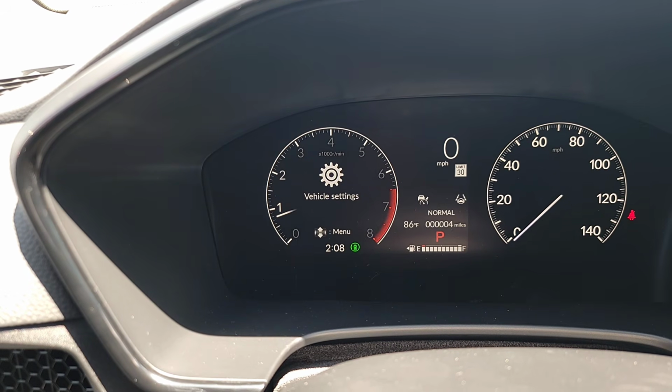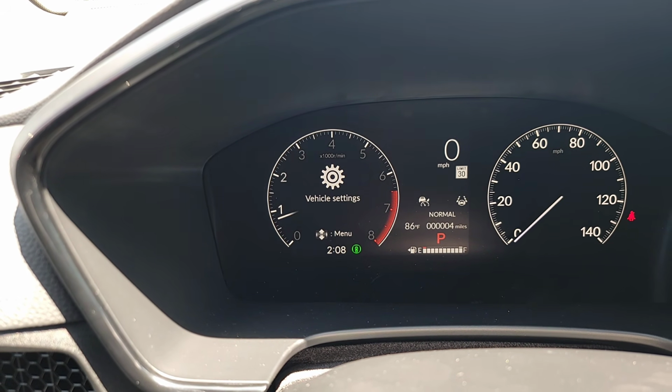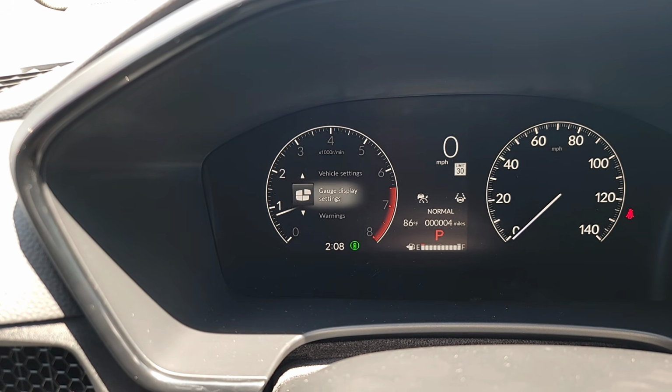Vehicle settings. I have a video out there that's going to show you how to customize all of your vehicle settings. You want all the beeps, none of the beeps, the sensitivity, stuff like that. That's a good about 20-minute video.